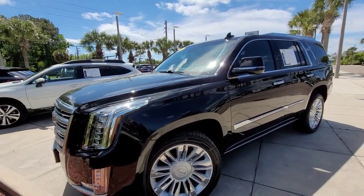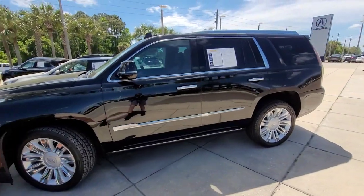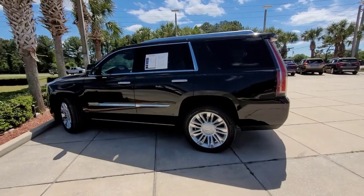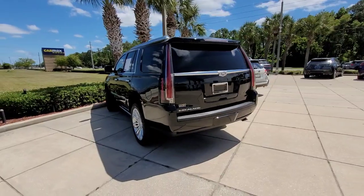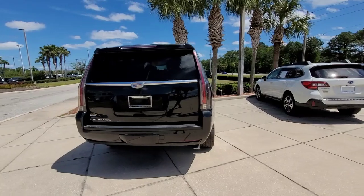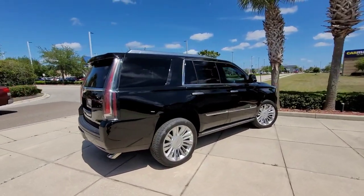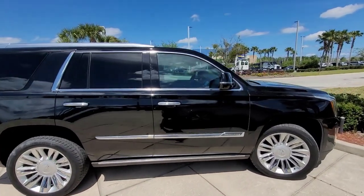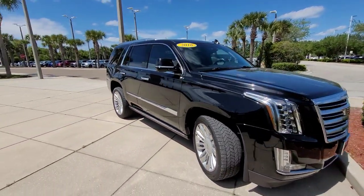Hello and welcome back to another video. Today we're taking an in-depth look at this 2016 Cadillac Escalade Platinum Edition. An interesting thing about the name, there is such a thing as the Escalade Platinum. The Escalade Platinum Edition is a package you can get on the Escalade Platinum. It's sort of just some extra luxury features, makes it a little nicer than the Platinum already is. So this is the top of the line trim with the Platinum Edition.